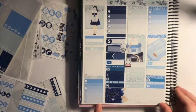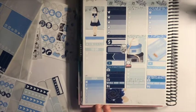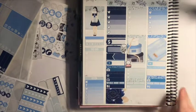Oh, I don't need to put a piece of washi there. And look, it lines up almost perfectly. Let's pretend I planned it. So, I don't know what I was saying, but thank you.